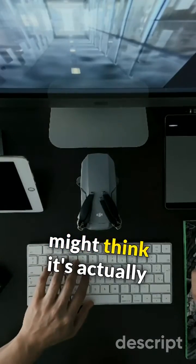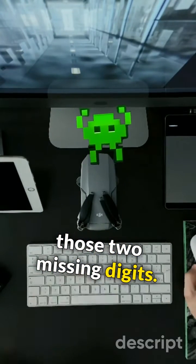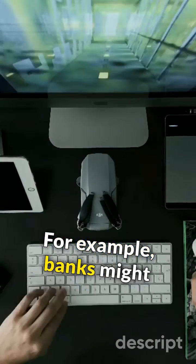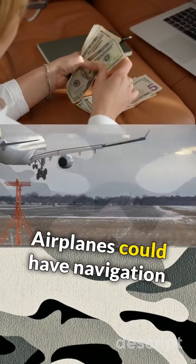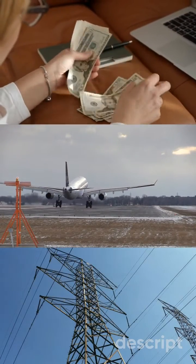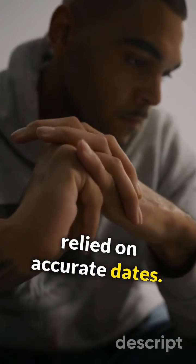When the year would change to 2000, computers might think it's actually the year 1900 because of those 2 missing digits. This could lead to all sorts of issues. For example, banks might not be able to process transactions correctly, airplanes could have navigation problems, and power grids might fail. It was a big concern because so many systems relied on accurate dates.